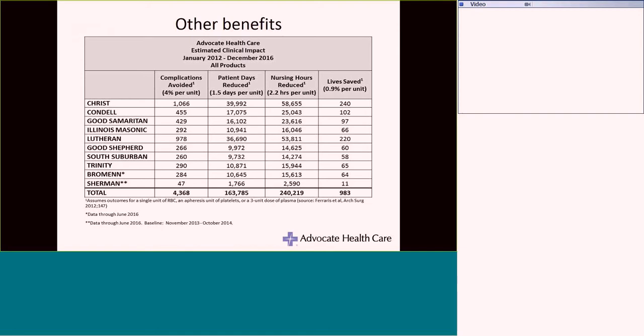Then there's an abundant scientific literature. This goes to the point I made about avoiding complications from unneeded blood transfusion. Every year we publish for the Advocate clinicians the clinical benefits that occurred as a result of their work, from complications avoided, where you drive complications from blood transfusion down about 4% for every unit you avoid. Patient days reduced, nursing hours reduced. The nursing hours repurposed add up really rapidly.